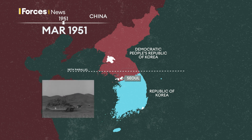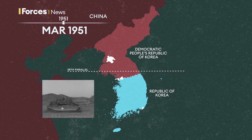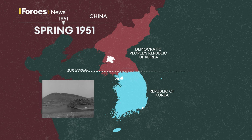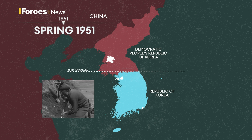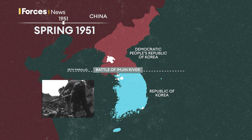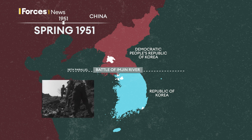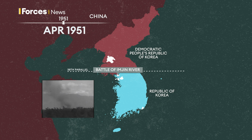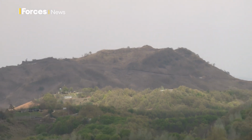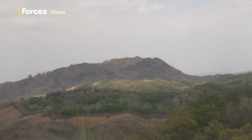The UN attacks and recaptures Seoul, and UN troops reach the 38th parallel days later. UN forces dig in close to the north-south border, and one of the bloodiest battles fought by the British Army since the Second World War is about to begin. A massive Chinese counter-attack sees 3 days of savage fighting. The 1st Battalion of the Gloucestershire Regiment is cut off and destroyed, making a last stand on Hill 235.